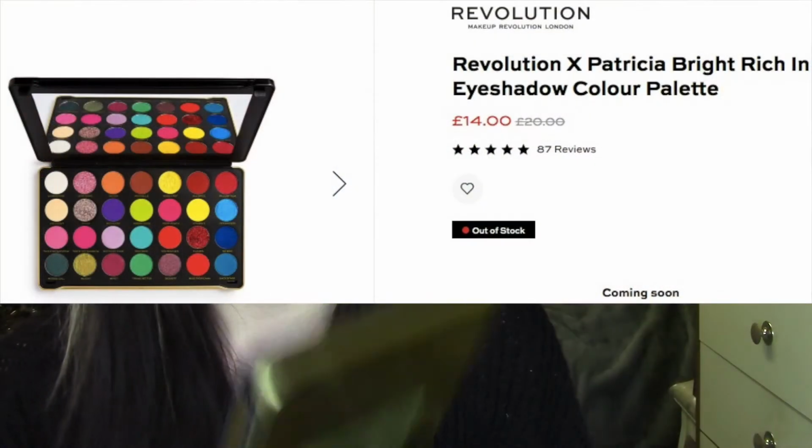Again, it's BH Cosmetics, so it isn't going to be super expensive. It should be under £20, I would have thought. But yeah, really good quality. Really liked that. And I will also mention my Patricia Bright palette from Revolution.